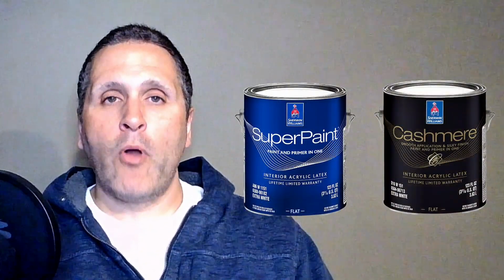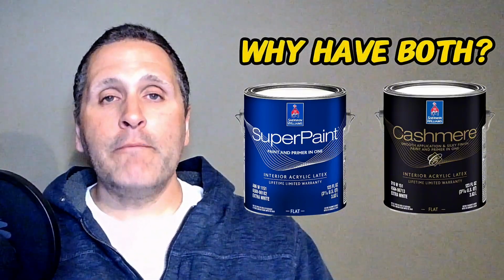So here's the big question. Since SuperPaint and Cashmere are almost the same price, why does Sherwin-Williams have both lines? Well, here's what my friend Alec and Audrey at my local Sherwin-Williams reminded me of. Cashmere has access to 250 extra designer colors that SuperPaint doesn't. This means that if you're after a very specific high-end shade, Cashmere might be your only option.